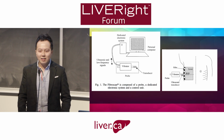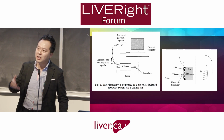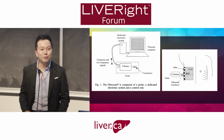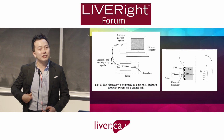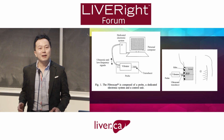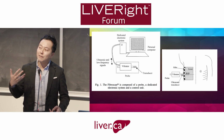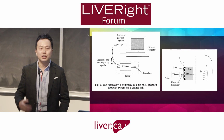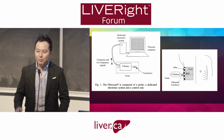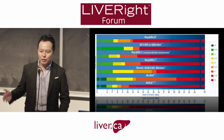And this is really all it is. It's just a probe with a vibrator and a transducer there. It's placed on the surface of the skin. Many of you in this room may have had one of these before. All you feel is a little tapping on the skin, and when that happens, a wave is transmitted through the liver, and the propagation of that wave is tracked with ultrasound, and then you can calculate liver stiffness, and then you have a very good understanding of how much scar tissue or fibrosis is in the liver without putting a needle in it. And so you get a number and you can interpret it.